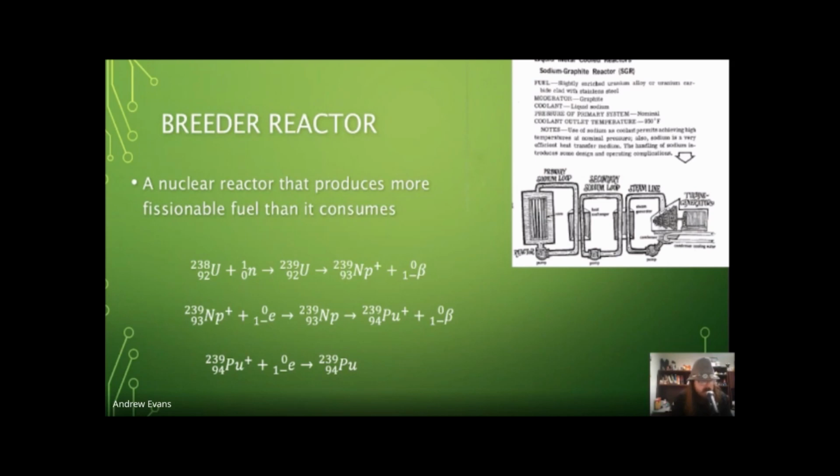However, there are other possibilities, one of which being a breeder reactor. The breeder reactor is just a nuclear reactor that produces more fissionable fuel than it consumes. And the basic idea here is that we make plutonium, which is another very easily fissionable material. We bombard uranium-238, the 99.3% abundant material, essentially 99% abundant material, with a neutron. It becomes U-239, which then undergoes beta decay to form a neptunium cation.